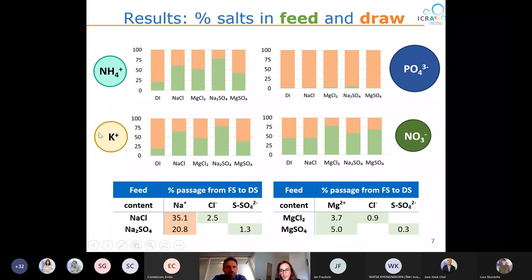With the two cations that have the same charge and similar size, we have very similar results. And we see that the losses to the feed are way higher when we have salts present in the feed. That's why we have more green part here, but the behavior is pretty similar for the two cations. When we look at the negative charges, the two anions, the phosphate, which is way bigger and more negatively charged, is almost not passing through the membrane at all. That's why we have a lot of phosphate in the final draw solution, because we didn't reach the targeted dilution. So all of the phosphate that we put in at the beginning is there at the end.